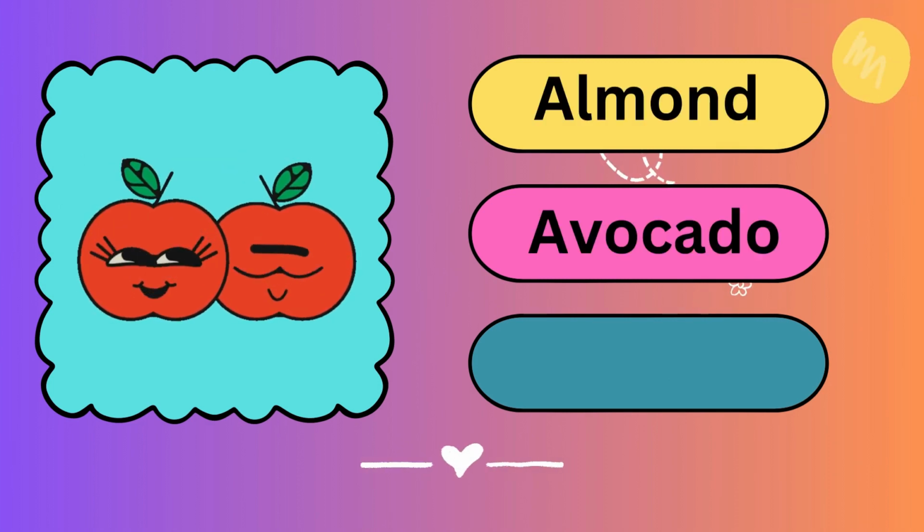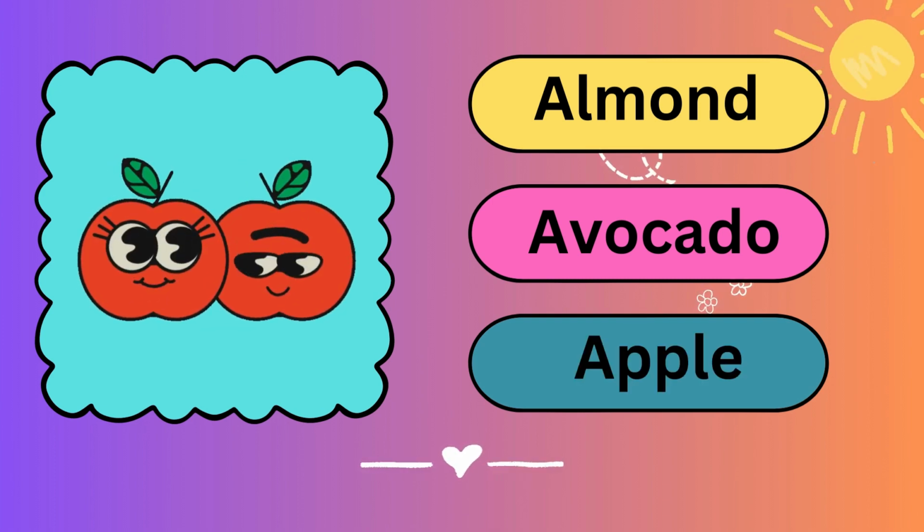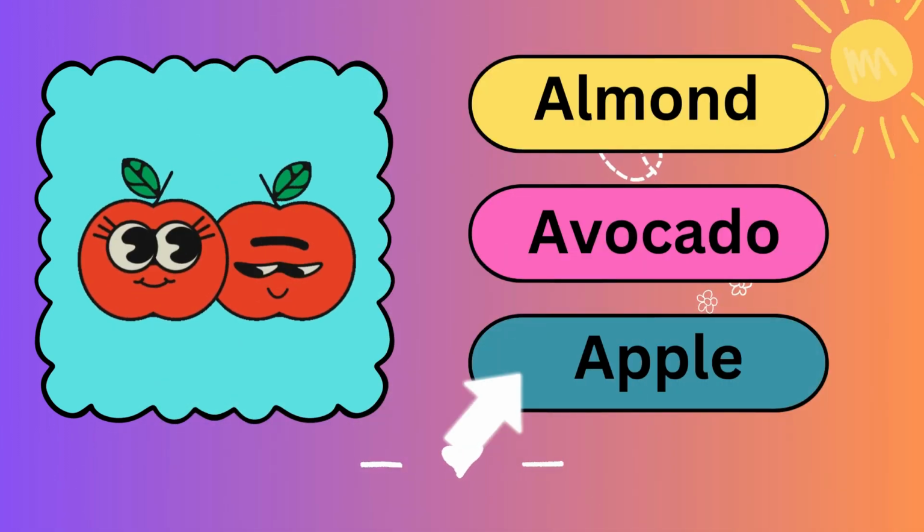Oh, this one. Almond, avocado, or apple? What is this thing? It looks happy. Correct! It's an apple!